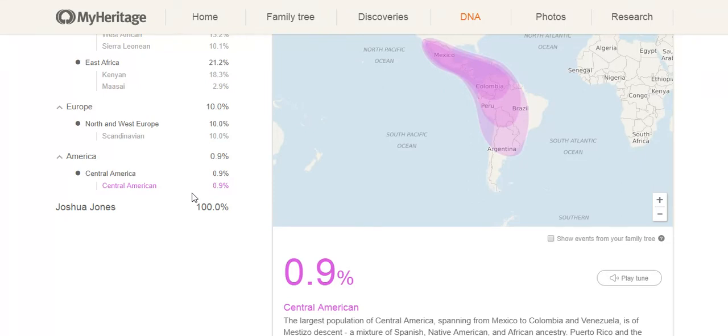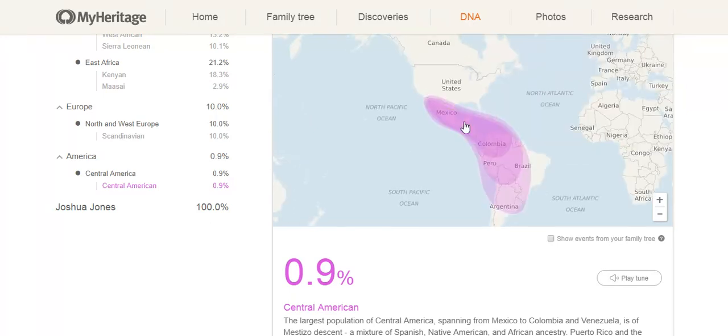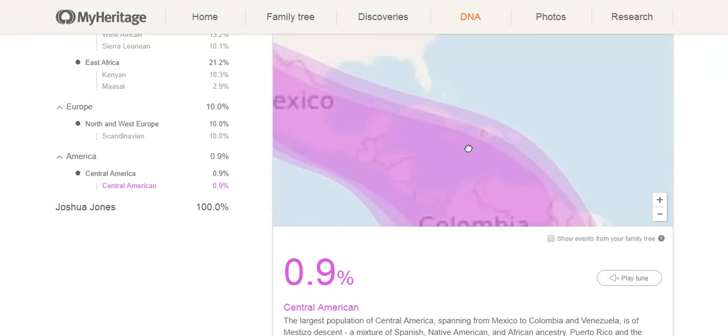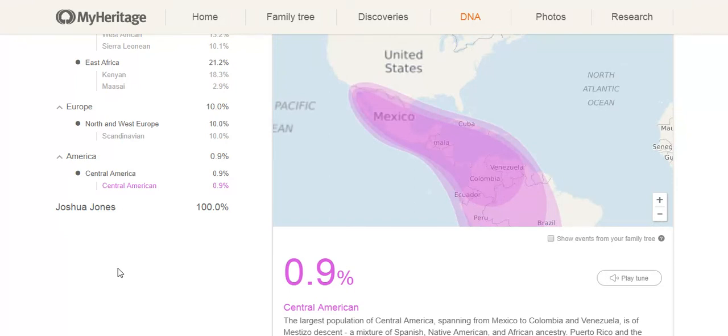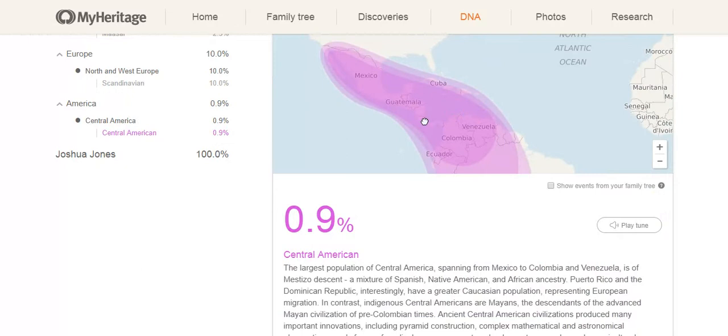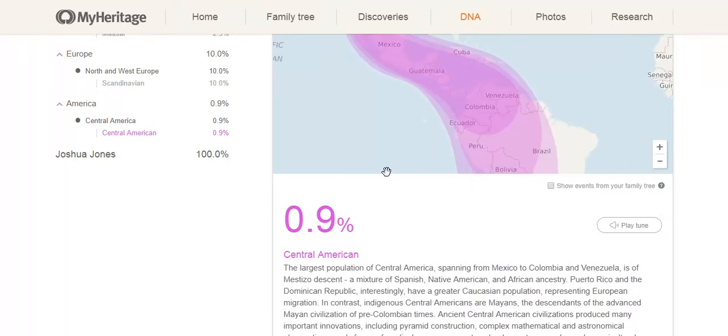So I almost have a full percent of Central American, which is kind of different. It's just a tad little bit different. So what this is telling me is that if I have any Native American, it's not coming from the United States. It's coming from Central America, but this also actually includes Jamaica and some of the Caribbean nations, including Trinidad and Tobago. So those are my results. It's a little bit different, but it makes sense because Ancestry DNA gave me 1 full percent of Native, and MyHeritage gives me almost 1% of Central American.